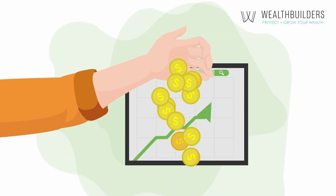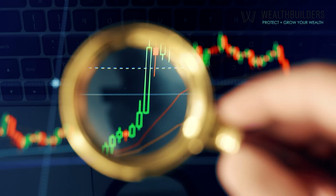Here's what no one tells you about having more than $5 million saved in your retirement accounts. It's not as simple as just investing it, letting it ride, and hoping for the best.